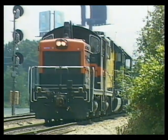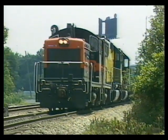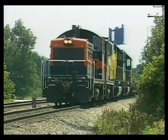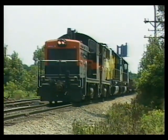With the EMD locomotive plant just north of the Diamonds, it's also not uncommon to see new units come through behind the harbor power on their way to their new owners or coming back to the plant for modifications or repair.